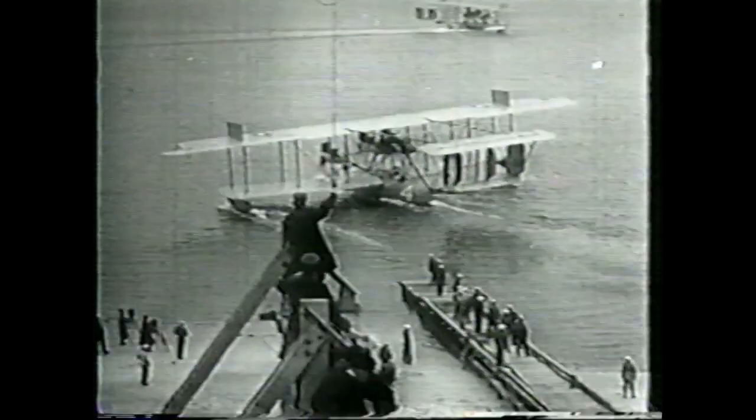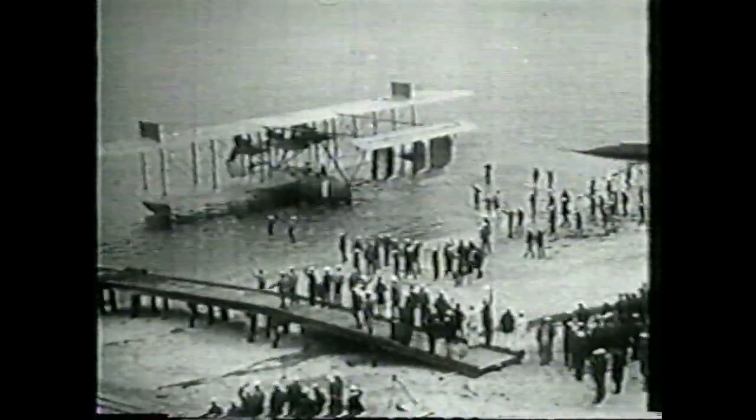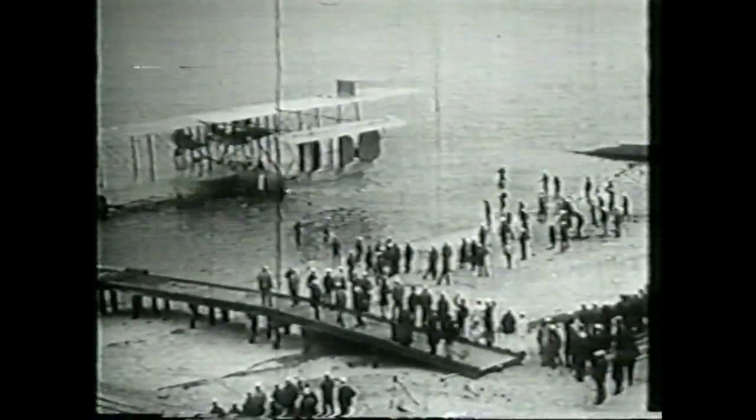May 8th, 10 a.m. With predictions of good weather, the flying boats were off. The formation headed toward Montauk Point and the first stop at Halifax, Nova Scotia.